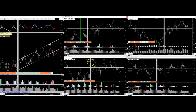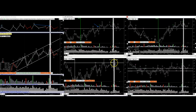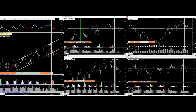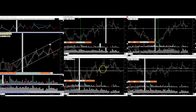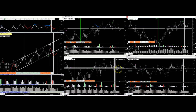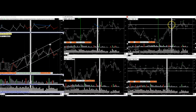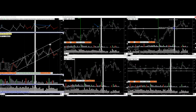Here, IWM, I'm not even sure. Is this a high? I'm not even sure if it made a higher high, but I guess this was the leading indicator here. NASDAQ is already weak, so you can't really tell, right? And the Dow also is making monthly highs, but it had a shortening of thrust. This one should take out this low.